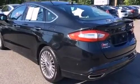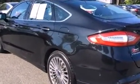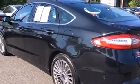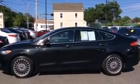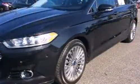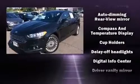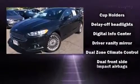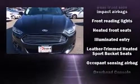Top features include power front seats, speed-sensitive wipers, automatic dimming door mirrors, remote keyless entry, and much more. Features such as automatic climate control and leather upholstery prove that economical transportation does not need to be sparsely equipped. Premium sound drives 12 speakers, providing you and your passengers a sensational audio experience.